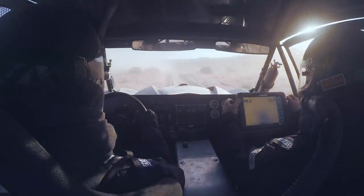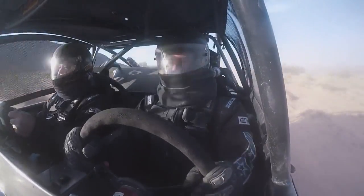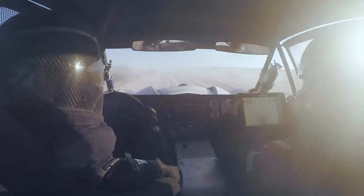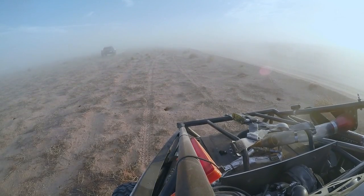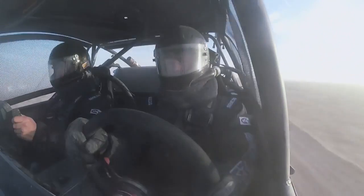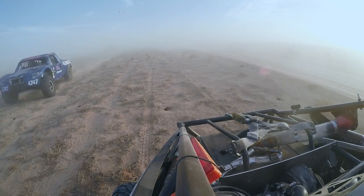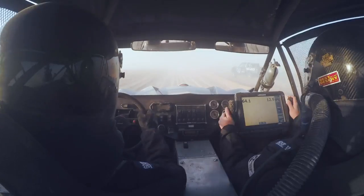As Dustin and Shane enter the same infield area to start their final lap. Let's not get away. This is our last lap. Okay. In a wall of dust, all teams in different classes scramble to finish the race. A runaway truck trying to get back on track approaches Mr. Mal and Quentin as Dustin and Shane close in. Left.